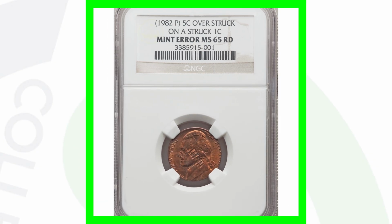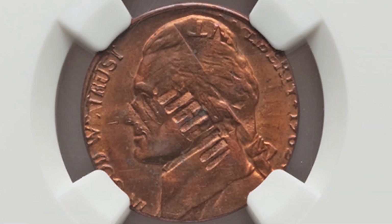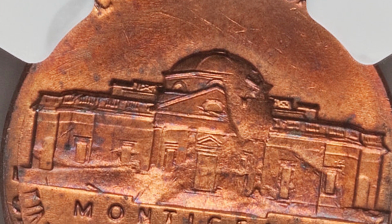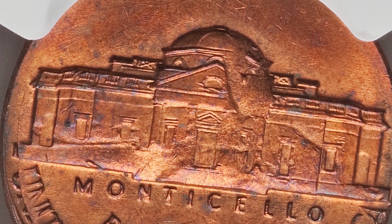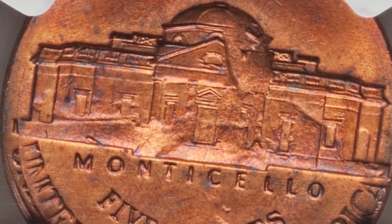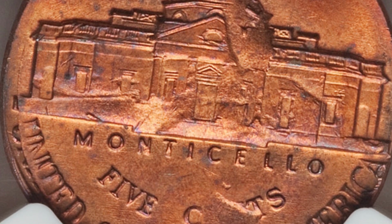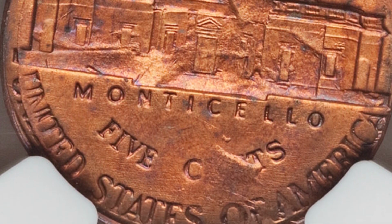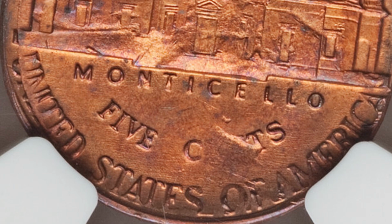Now here's a 1982 that was overstruck on a Lincoln cent. So this is different than being struck on a 1-cent planchet. The Lincoln cent was already produced. That's why we see the Lincoln cent design. And this nickel design, Jefferson nickel design, was overstruck on that Lincoln penny. So this coin here sold for over $650.